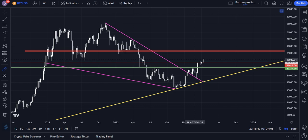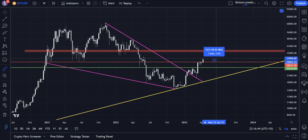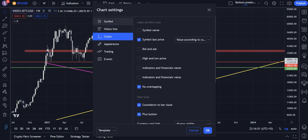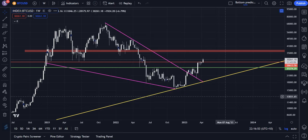Let's just go ahead and see. We've been about 8% above it. We're about 5% above it right now, so we're looking pretty good for that weekly candle close. Let me go ahead and turn back on this line here. There we go. So yeah, that's the important thing.